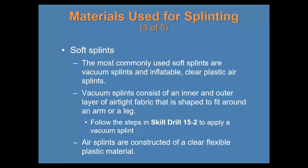So we kind of err on the side of a little bit more of a rugged type splint. Nonetheless, they're pretty good. They do a pretty good job. You just have to train with them and know how to use them.